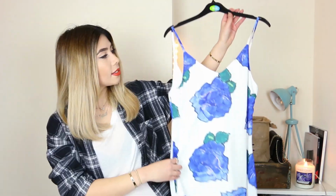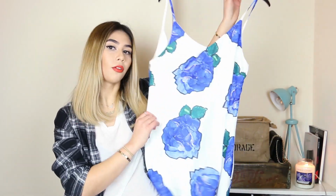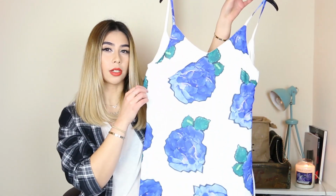Onto my SHEINSIDE bits, I'm gonna get this bit out of the way because I meant to show you this months ago, but I have started wearing it again recently. Basically, it's just a simple cami slip length dress with strappy sleeves and a cute little floral print. But the way I've been styling all my dresses from the summer that are very like this, I've just been popping a little turtleneck, maybe a cream turtleneck underneath this for the winter. Pair of tights, looks really, really cute, and it just gives you an extra wear out of those summer pieces.